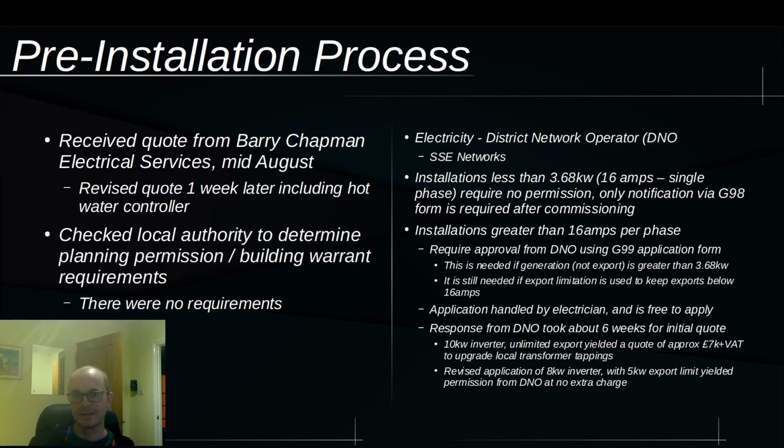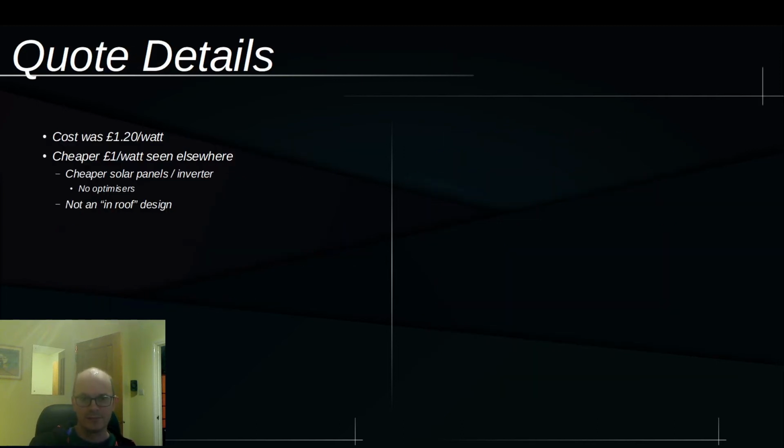That was resubmitted, and at the end of October, we got the go-ahead from SSE Networks. So all systems were go at this point. So I submitted my deposit to Barry Chapman, and everything proceeded at speed afterwards. So overall, my cost was £1.20 per watt. I think that's perfectly reasonable.